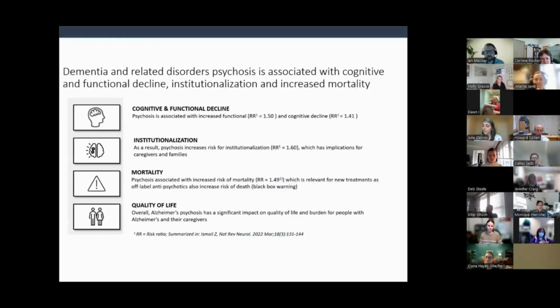I mentioned some of this: there's greater cognitive and functional decline if you have psychosis than if you don't. The risk ratio, the relative risk, is about 1.5 relative to those who don't have psychosis, and cognitive decline has a relative risk of 1.41. And again, institutionalization is more common. You can understand that because patients who have psychosis often become more agitated, more aggressive, more combative, and this often leads to things like institutionalization, with a relative risk of 1.6.